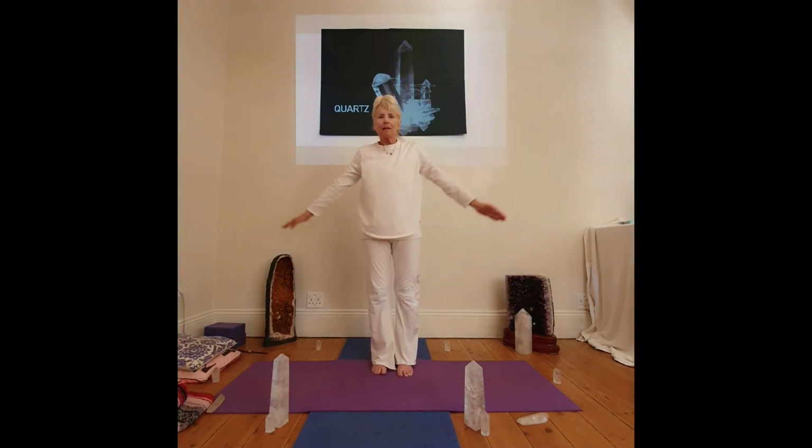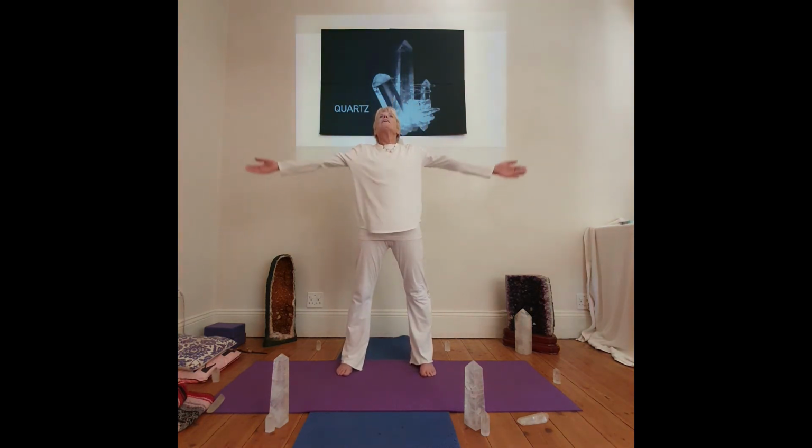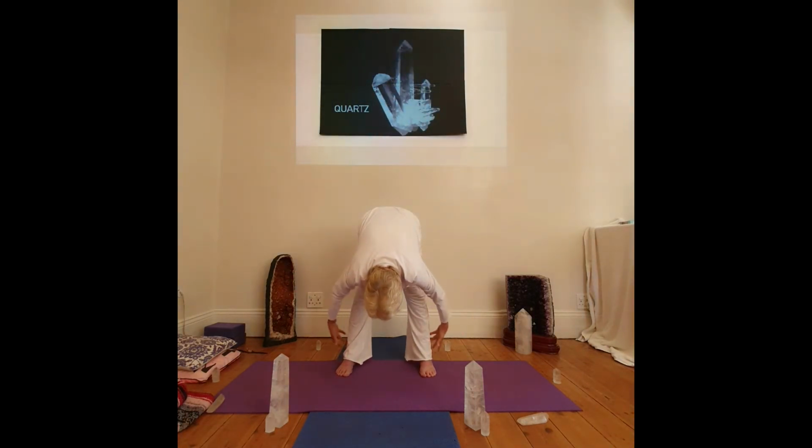And exhale, release. Open your feet the width of the mat. Big inhale. We'll go for a wider Uttanasana. Down you come. Hold. If you can bring your hands behind your legs, do. Watch your weight that it's even. Breathe into it.